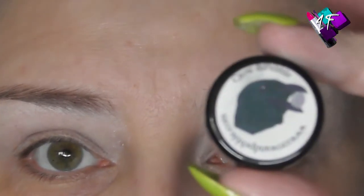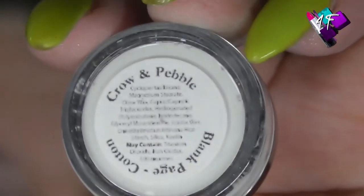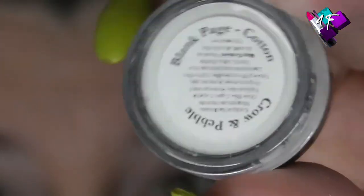Now, my eyes have this primer on it. This is the Crayon Pebble primer in Blank Page Cotton.